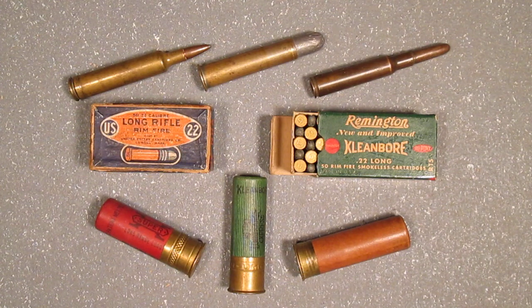Well, for those of you that aren't interested in shotgun shells or 22 boxes, I picked up a couple more oddities. The first thing I have here is a 257 Weatherby Magnum. Not a particularly rare cartridge. It was just something that I thought was interesting, and it was in a box, so I went ahead and grabbed it.